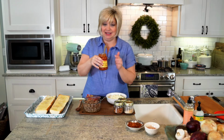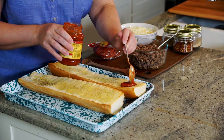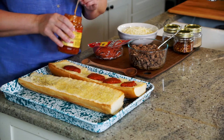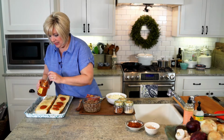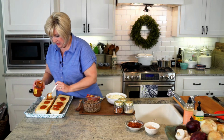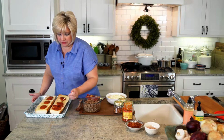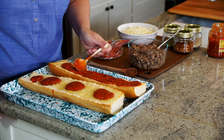So what I've got is just any jar of marinara, red sauce, whatever it is that you like. And I'm going right down the middle of these and going to spread them around. I'm not a huge saucy, wet, sloppy pizza person, so I don't just cover it like nuts. I just want to make sure there's just enough of that kind of zingy, tomatoey bite on there, and that's plenty for me. Plus, again, it keeps your pizza from being just completely soaking wet and soggy. Look how easy that is.